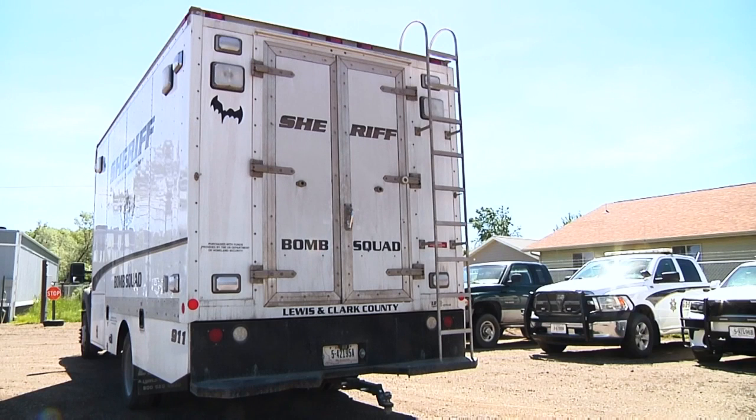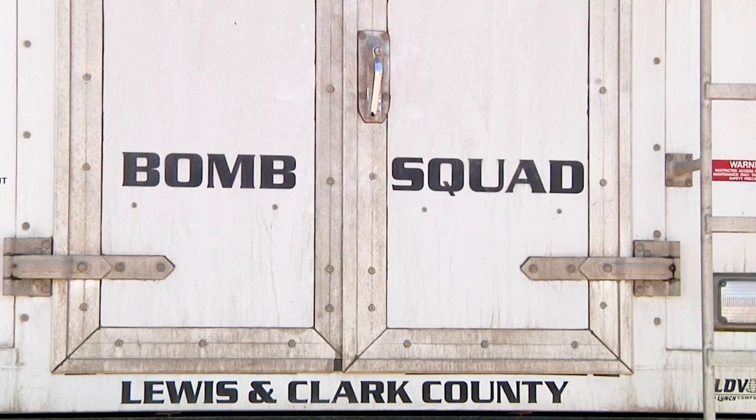A bomb squad is probably not something we think about until they're actually needed. And in Montana, there are only 3 public safety bomb squads across the state. One in Billings, one in Missoula, and one right here in Helena. For the 2 bomb technicians on the Lewis and Clark County Sheriff's Office bomb squad, it is an around-the-clock job.